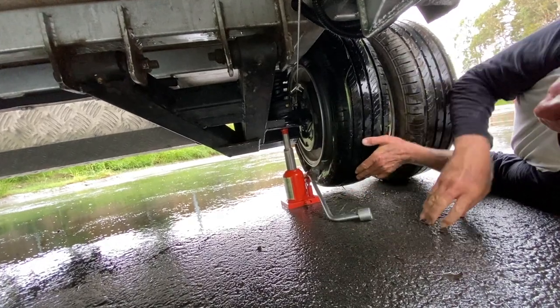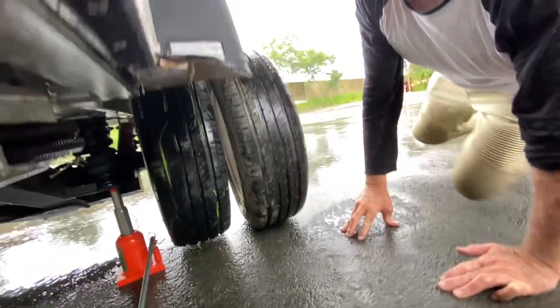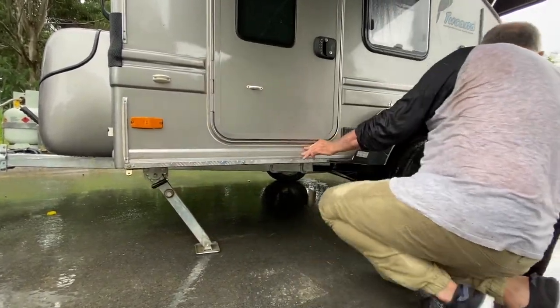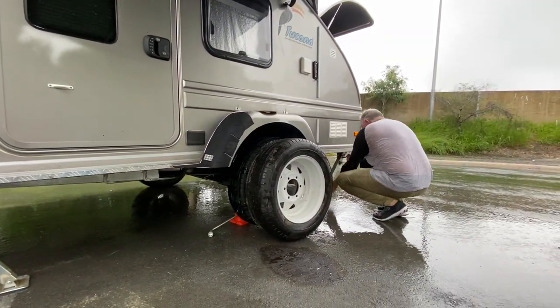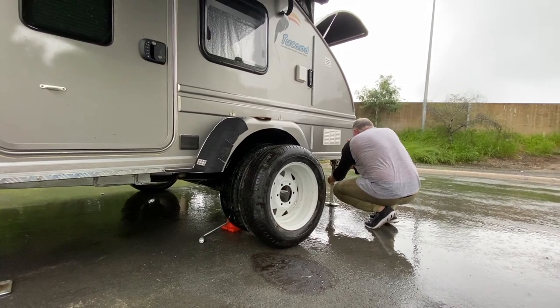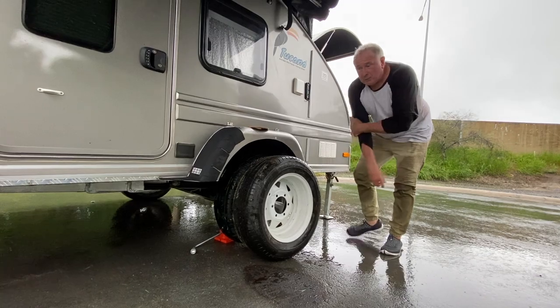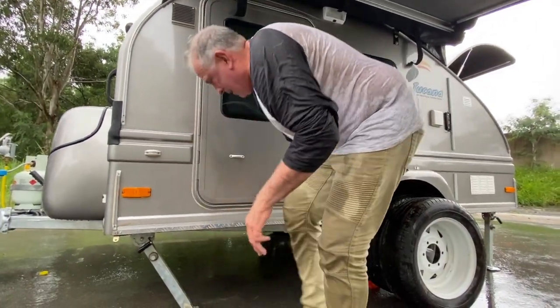Now at this point in time, before you take that wheel off, get your stabilizer legs down and into play. A bit of extra safety right there. They're locked in. The thing can't fall down now.